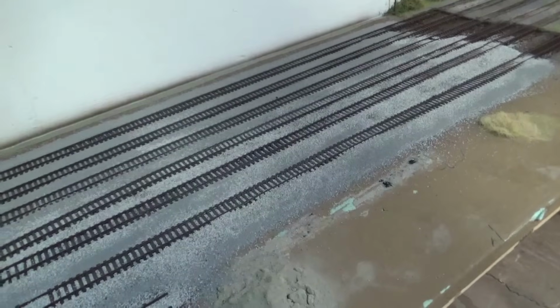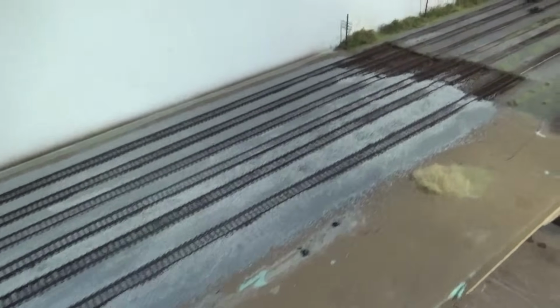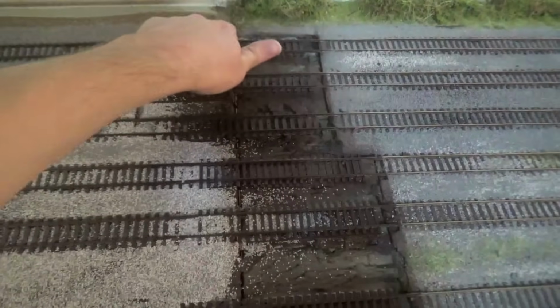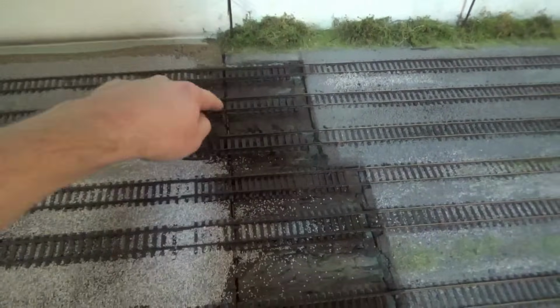So I started earlier today and then got this done. I kind of ran out of ballast, so I need to actually fill in the cracks here, cover these up first before I can ballast over these replaced sections. But one thing I will say, all the warping has stopped ever since I got this guy in.